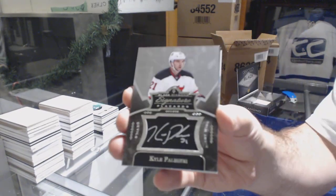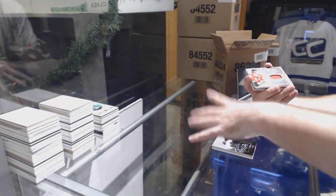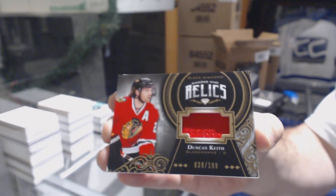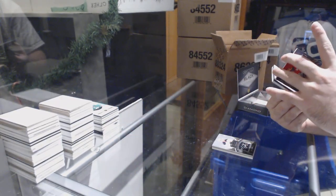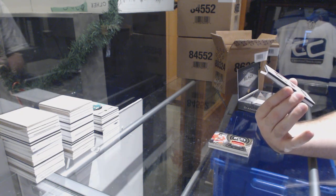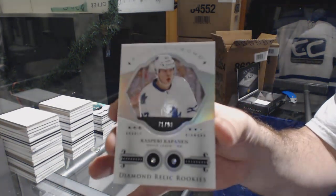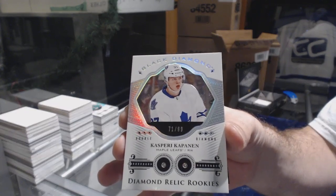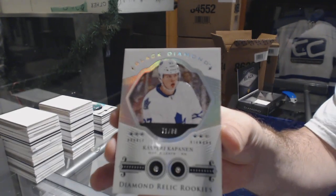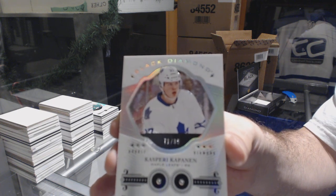Signature placards for the Devils, Kyle Palmieri. For the Chicago Blackhawks, a $1.99, Duncan Keith. And, yep, that is a good one. Number $2.99, double diamond rookie for the Maple Leafs, Kasperi Kapanen. Double diamond rookie for the Maple Leafs, Kasperi Kapanen.